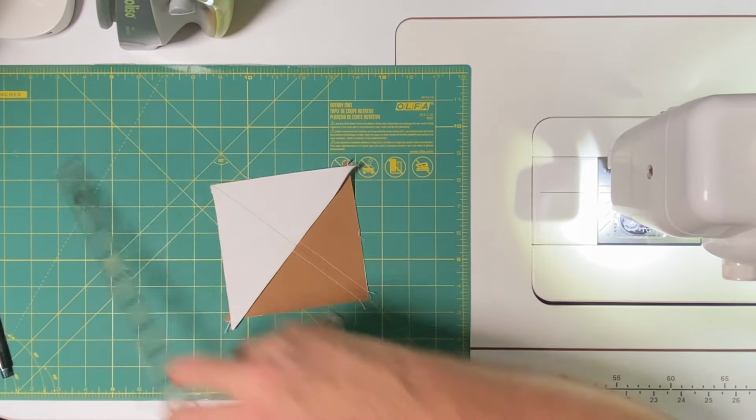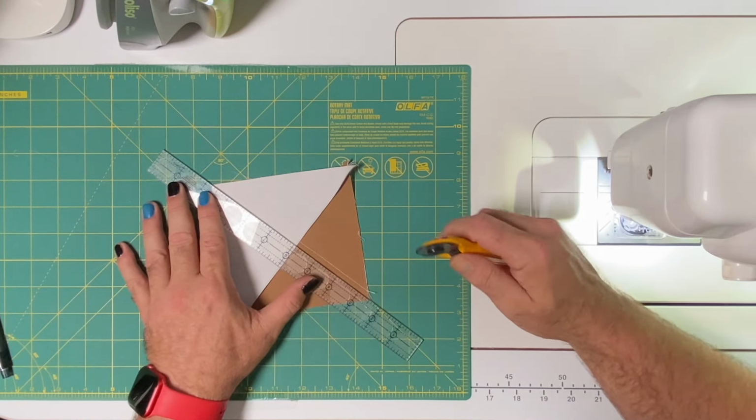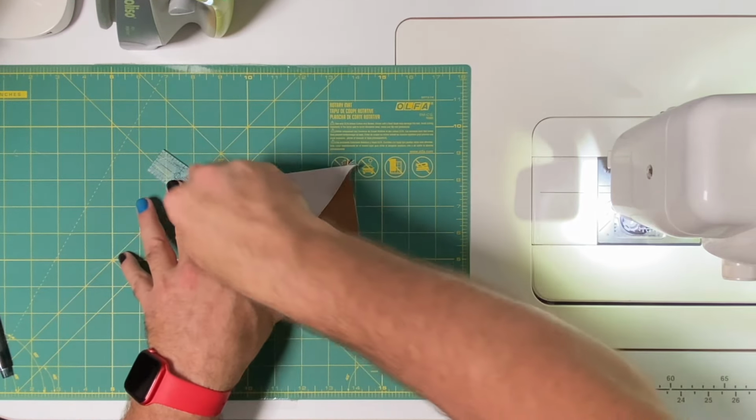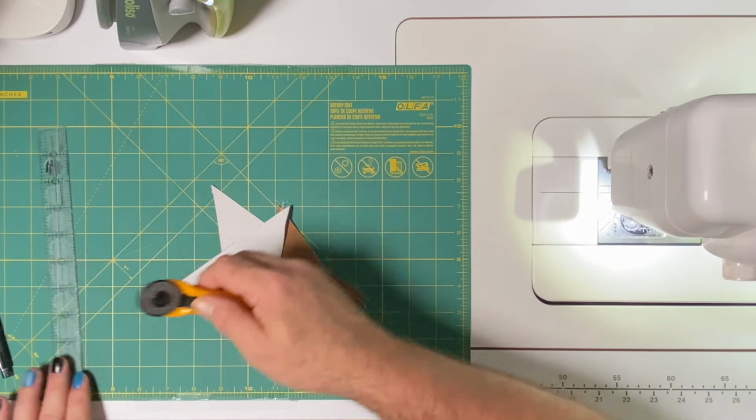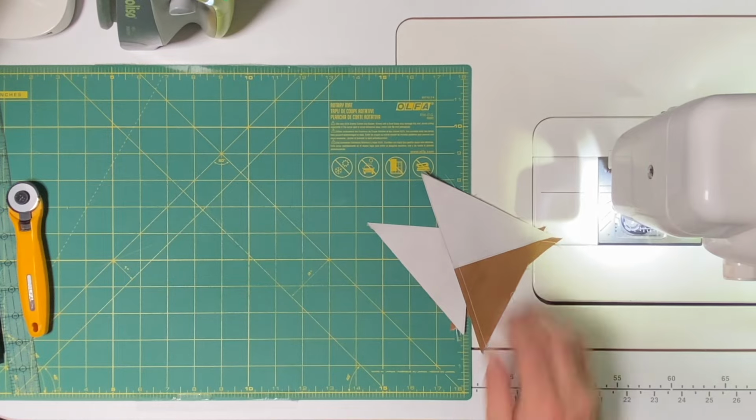We'll then press this by spinning our intersections, which I've covered in many other videos, or you can press to one side if that's your preference. We then need to trim this unit down to its final size of 4.5 inches.